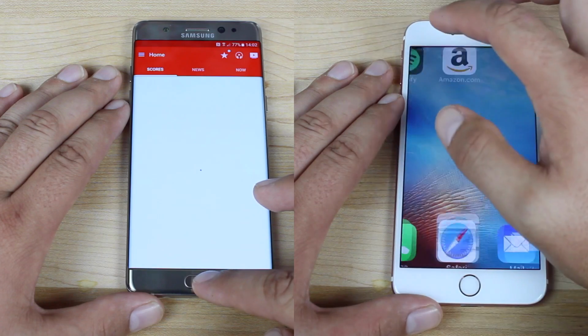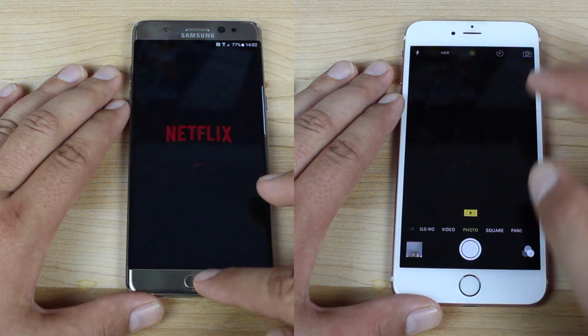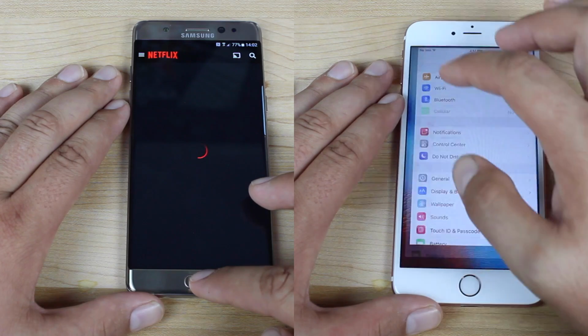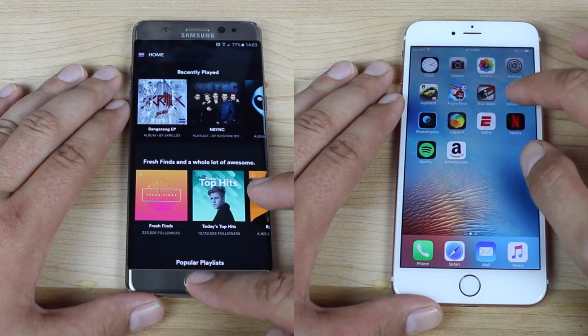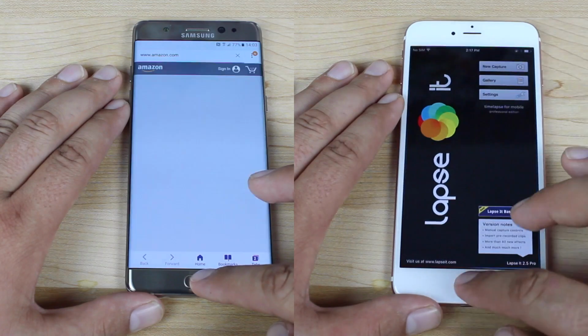The Note 7 is still struggling with the first lap, while the iPhone 6s Plus finishes the first lap in only 55 seconds, and it's off to the races from here. The iPhone 6s Plus has all of the applications loaded in the background. It doesn't have to load anything from scratch. So as you can see, it's just a matter of opening and closing the app. So moving on to the next one, the iPhone 6s Plus will take this thing away.